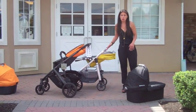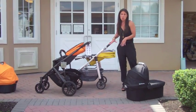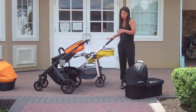The weight of the 2 strollers is somewhere between 4 and 5 pounds different when the seats are attached. So that's really important to people who may not want to lift a heavy stroller. They may want a little bit lighter, then the Cruz is the answer for you.